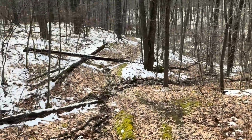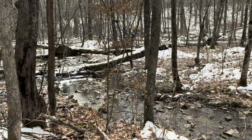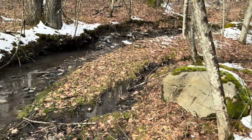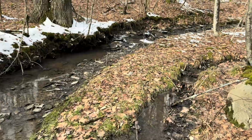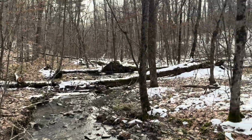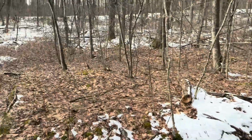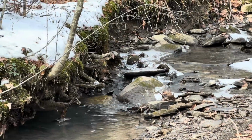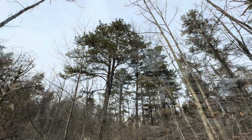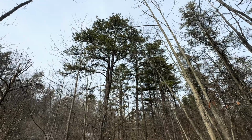Much less snow on the ground. Here's the stream. Nice boulder there. Trail crosses the stream. Pretty. A lot of these trails will cross streams. You just have to watch your footing. Sometimes there are bridges. That might be a pitch pine, which is not a common tree in these areas.